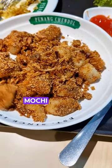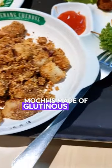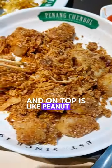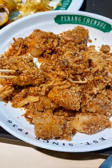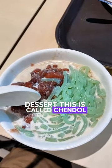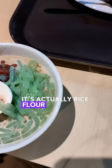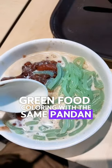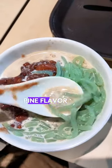Mochi is made of glutinous rice flour, and on top is peanut bits with sugar. Dessert, this is called chendol. It's actually rice flour with green food coloring, with the same pandan or screwpine flavor.